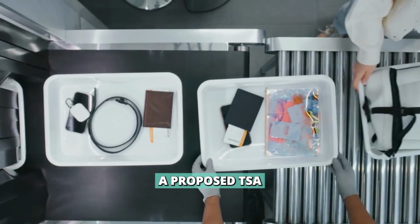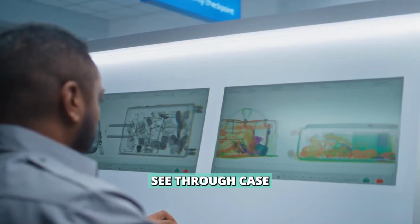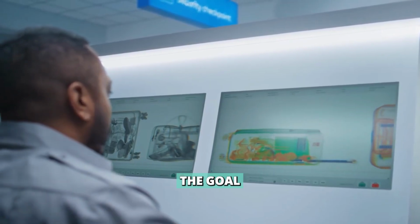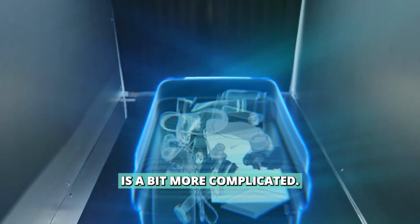A proposed TSA rule under the Trump administration says that any electronic item larger than a smartphone must be packed inside a clear see-through case if you plan to carry it onto the plane. That includes tablets, e-readers, game consoles, and laptops. The goal? Faster inspections and easier scanning, according to TSA sources. But the reality for travelers is a bit more complicated.